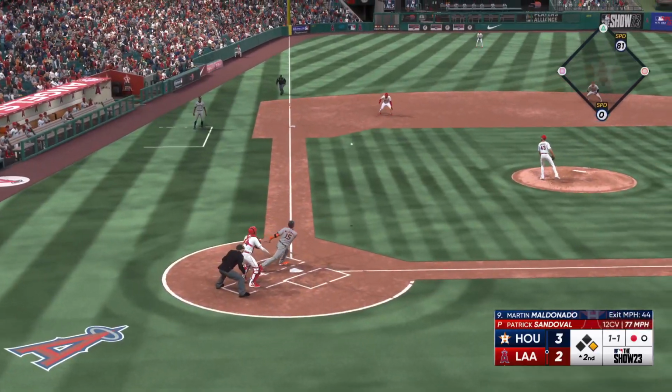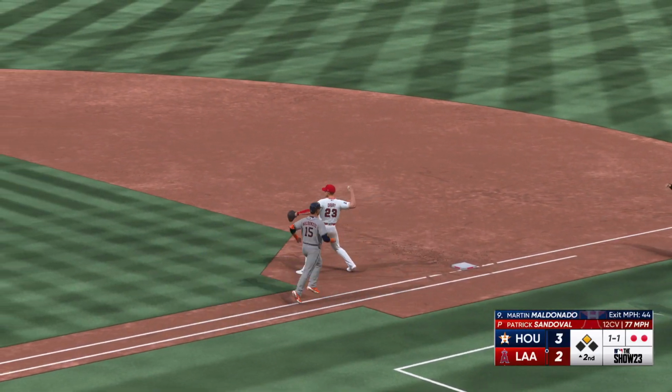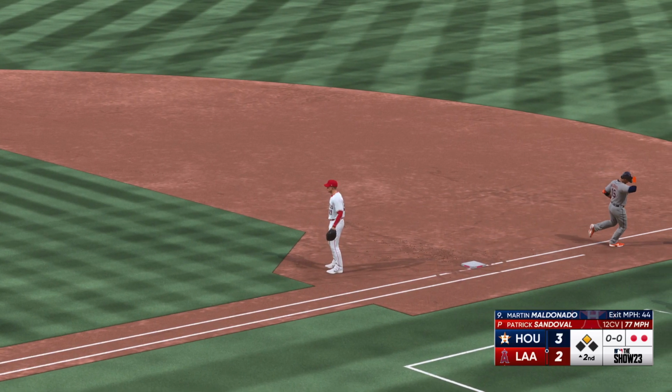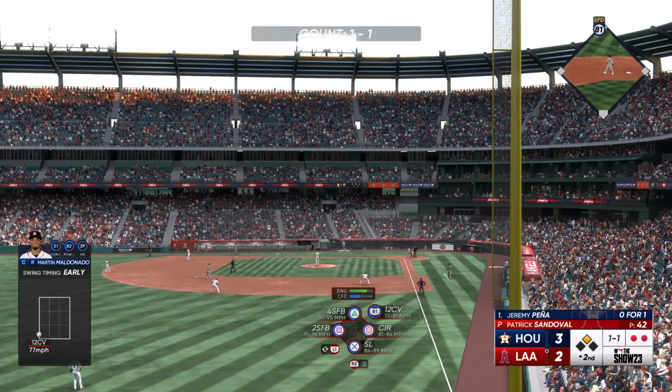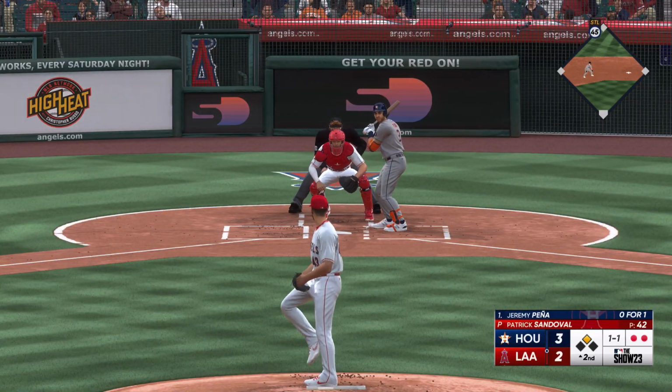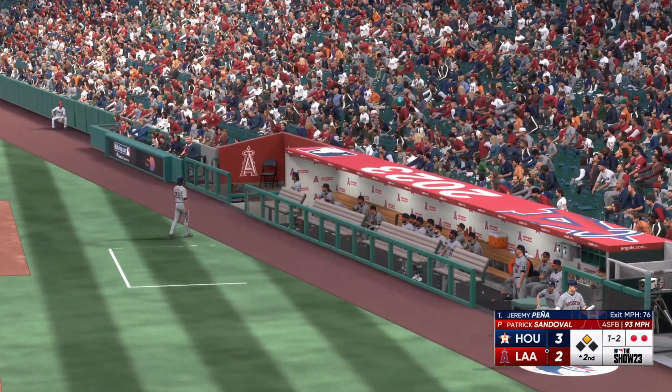Here's the pitch. Runner goes. Softly hit to third. Over to first. No chance at the double play with the runner in motion. Back to the top of the lineup, and next to hit for Houston, Jeremy Pena went down on strikes his first time through. That one fouled off.